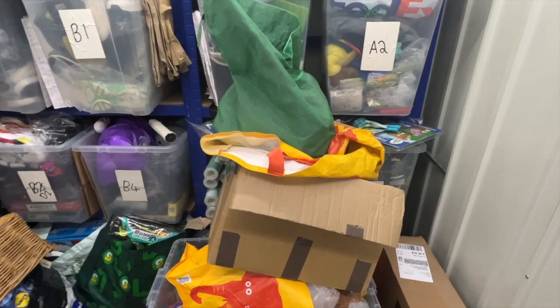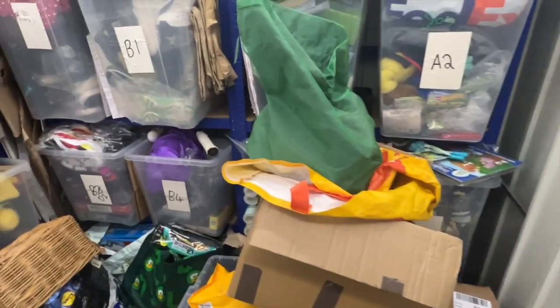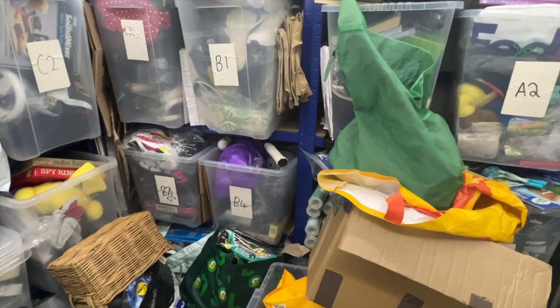But apart from that, I'm just going to try and make this a bit more tidy so I can shut the shed doors and know when I come back after Christmas, I've got a clean slate to work with. But I will show you what's sold.